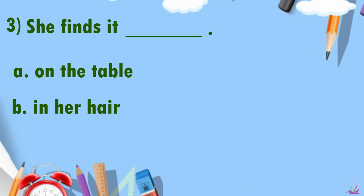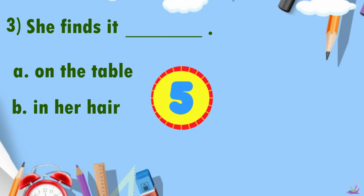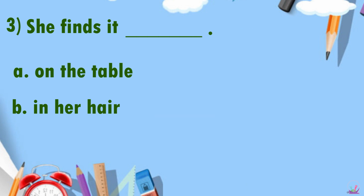Question number 3. She finds it A. On the table, B. In her hair. Great. In her hair.